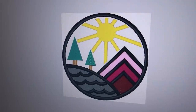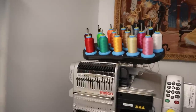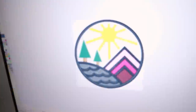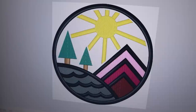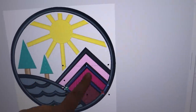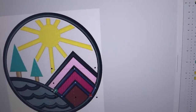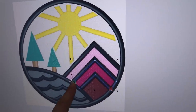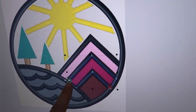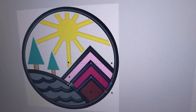So here's the one I did. The colors are different because we don't have those same colors here. We don't have any blues, in fact. And so it's just picking colors based on what we have. So if you have a shape, for example, this magenta shape here, you have to trace out the shape, but then you also mark where you want it to start and where you want it to end. So this green circle start, that red X is the end, and you can control the direction of the stitches as well. And so this is what we got.